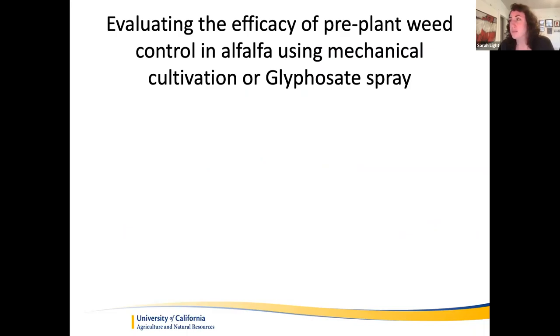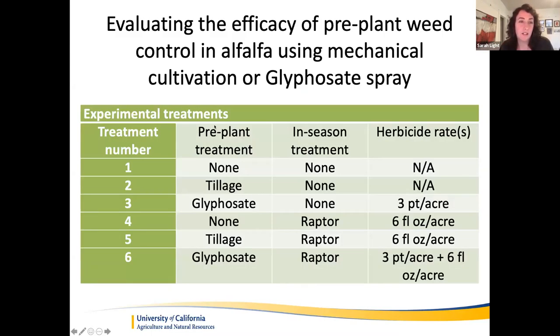Okay, so the first project I'm going to talk about is evaluating the efficacy of a preplant weed control in alfalfa. So in this trial, it was a split plot design. So preplant, there was either no treatment applied, tillage, or glyphosate. And then in season, there was either no treatment or a Raptor spray. And so we had the combination of both the preplant and in season for both.